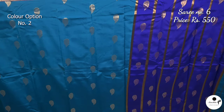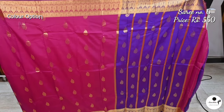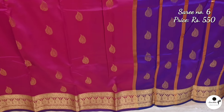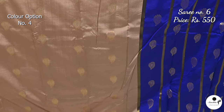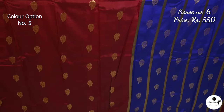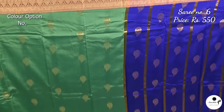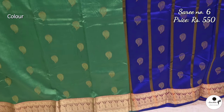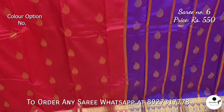Color option, aqua blue with purple. This color is very attractive, magenta with purple. Sober color combination, sandalwood color with blue. Uncommon color combination, maroon with blue. Very pretty color combination, green with blue. Ideal color combination for wedding ceremony, rani pink with blue.